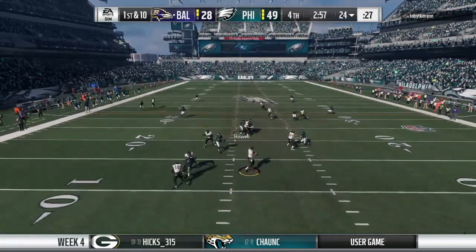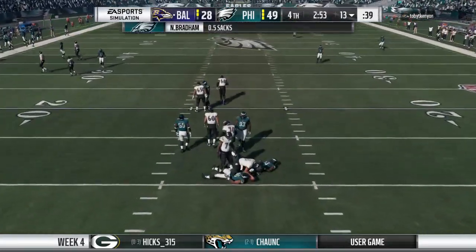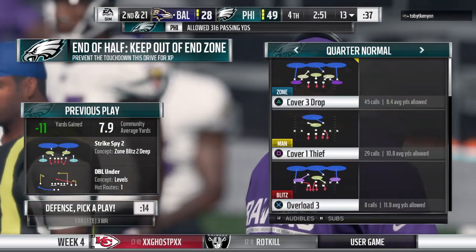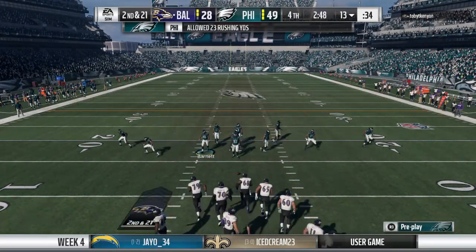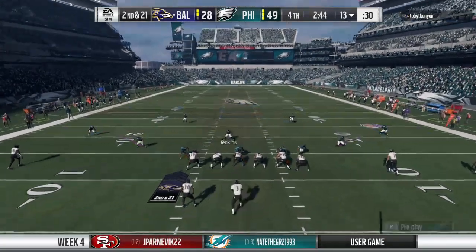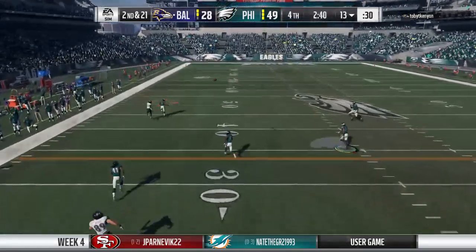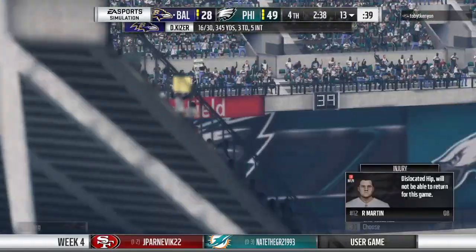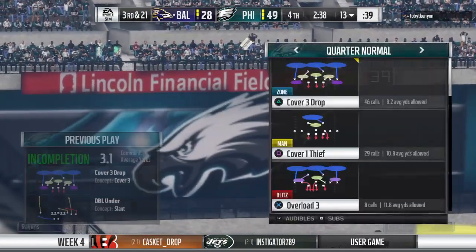Following the interception, Kaiser. Pressure comes, and down he goes. The Eagles get there for the sack. Nigel Bradham coming hard from that linebacker spot. He drops him for a loss of 11. Second down, Kaiser. He's going to air one out. And he's unable to grab it. Thought he might have had position, couldn't hold on, third down.